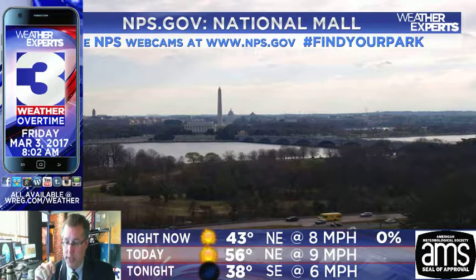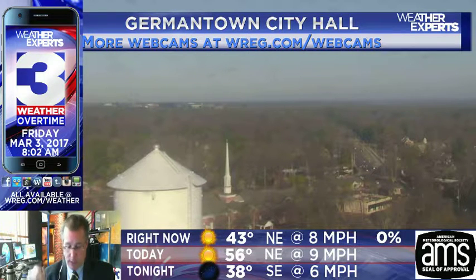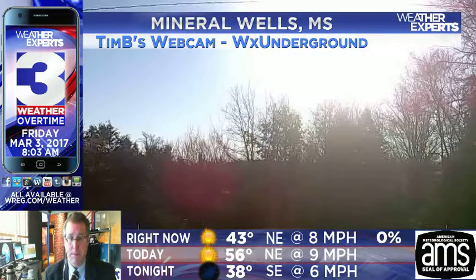A little bit more cloud cover around the National Mall in D.C. Not seeing a great deal of rainfall or major problems with weather all the way across the Mid-South and throughout the rest of the area. Plenty of sunshine on the camera in and around Germantown, Tennessee. You can look back into the area close to Germantown Parkway and back over to around portions of Poplar Pike at this time, so plenty of sunshine in and around the area.